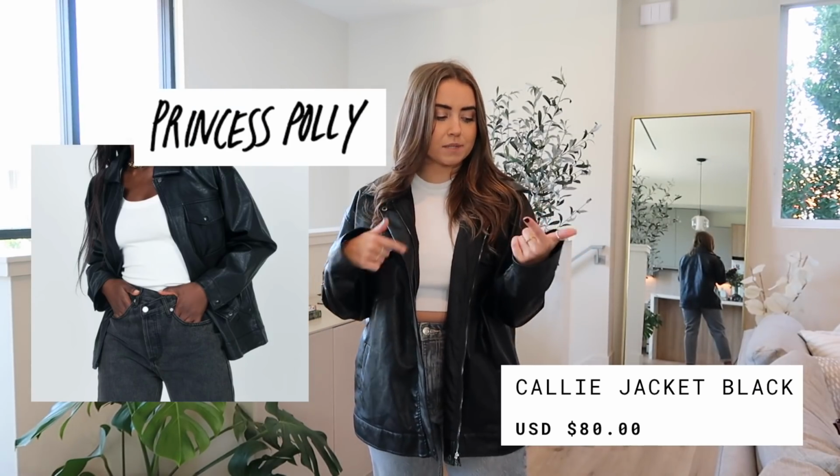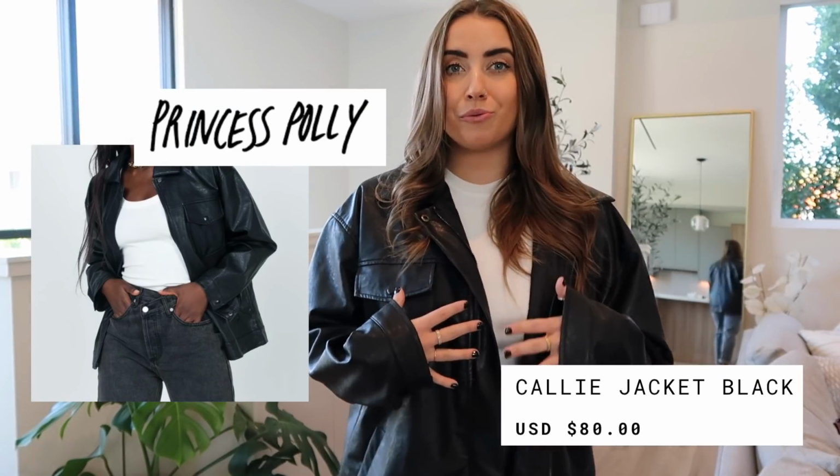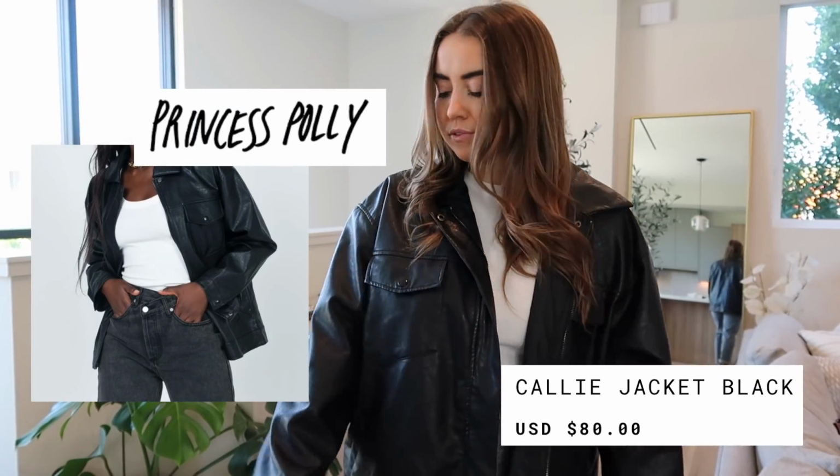I really like having a less fitted, more oversized, kind of shapeless baggy jacket option. This one is from Princess Polly, and again, this is a super movable, flexible jacket that's really comfy. Next, since I am such a big blazer fan, I wanted to include this tan blazer.